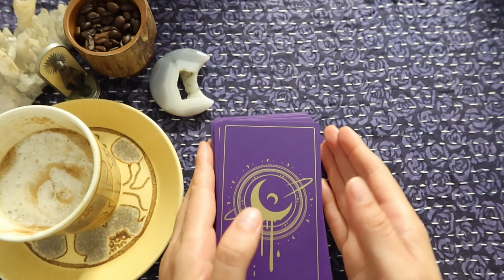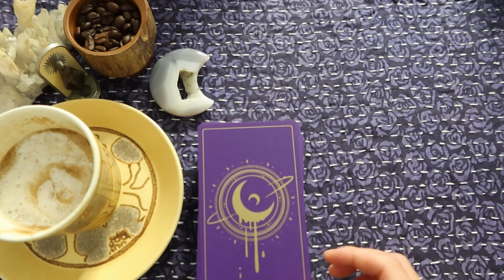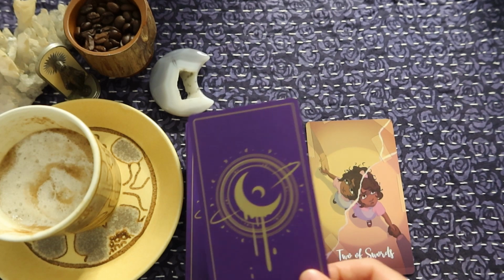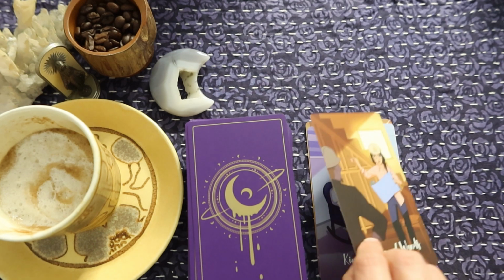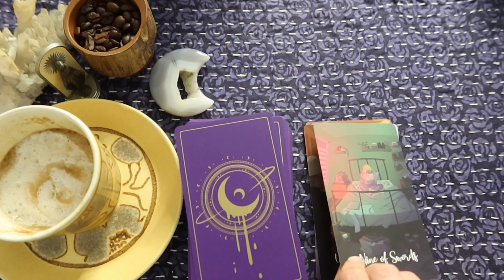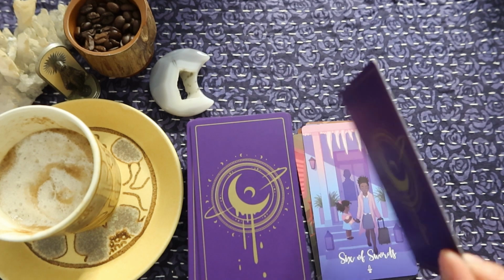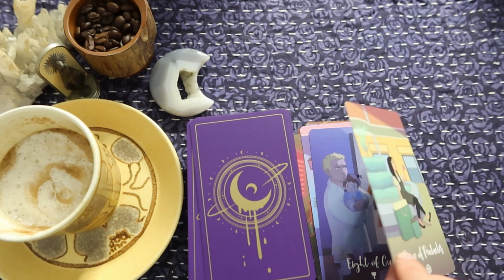It is highly palatable in that I would think that anyone can work with this deck. Anyone can relate to the images within it in one form or another, whether it's in their own life or their friends' lives, of those who know. It's a modern, refreshing tarot deck, and it's easy to understand. It's easy to work with. Excellent for readings, for personal readings, but also for client readings.